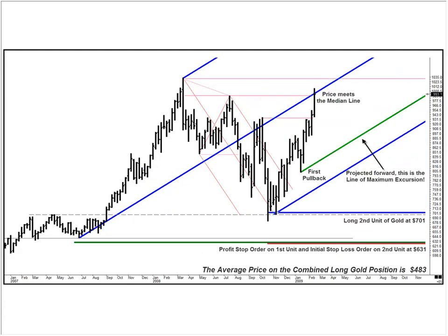Let's see what happens. Price comes down. You can see it pull up, doesn't make it to my first high, then it makes a pullback.